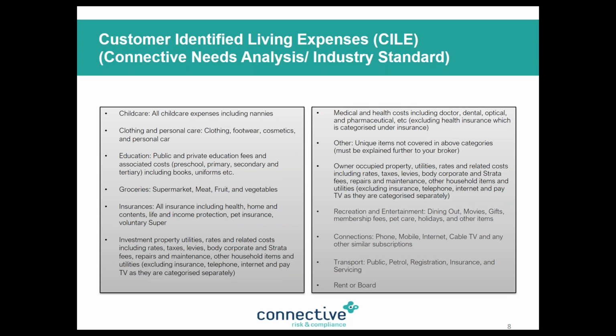What do we spend on average for clothing, education, public? Not so much, but private education fees are exorbitant nowadays, and there's a great push by a lot of people to send their kids to private school. Groceries, what do we spend on food and meat and veggies as we're trying to feed growing kids? I won't go through all the categories, but you can see up on screen, when you take into account all these 13 categories, that the HEM measure will generally get absorbed very quickly by a customer identified assessment of living expenses.